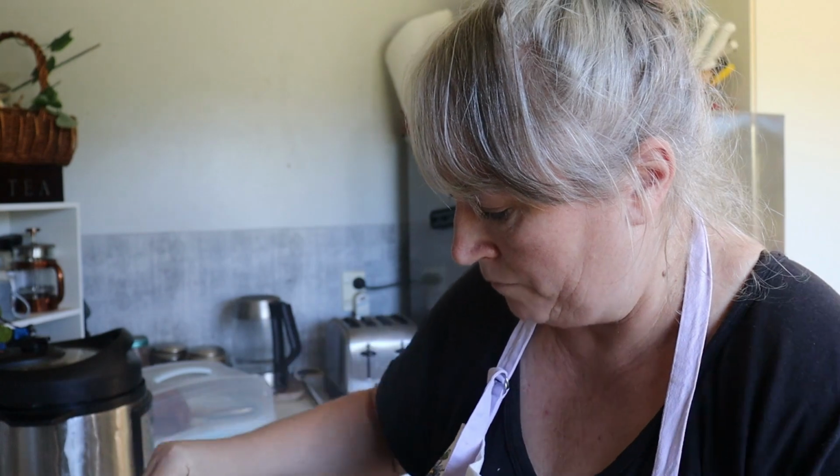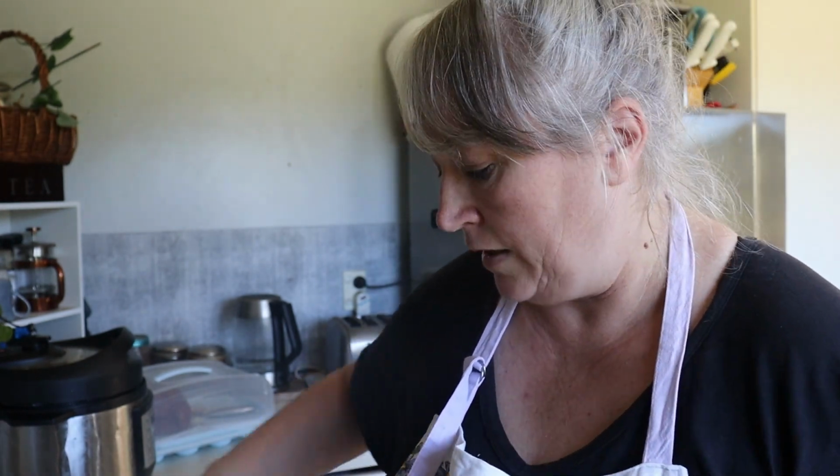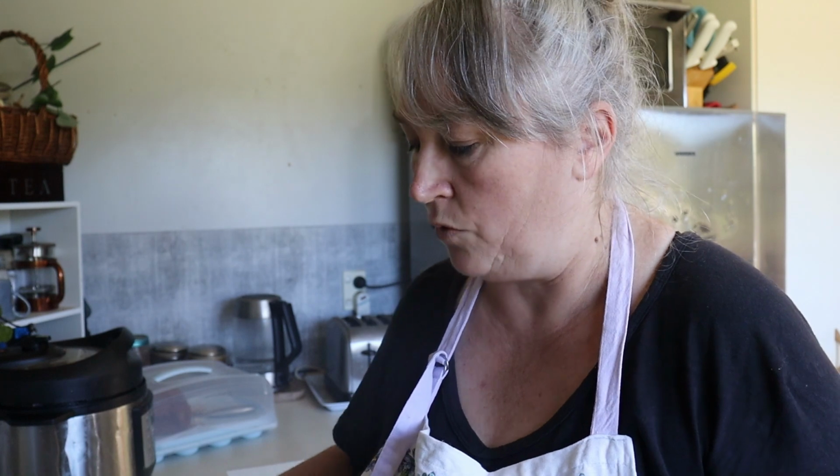I'm just adding some salt to that diced carrot and onion, and of course the garlic is in there as well. And as soon as I've diced that celery, I'm going to pop it in here now. We're just going to cook them down until they're a little more soft.